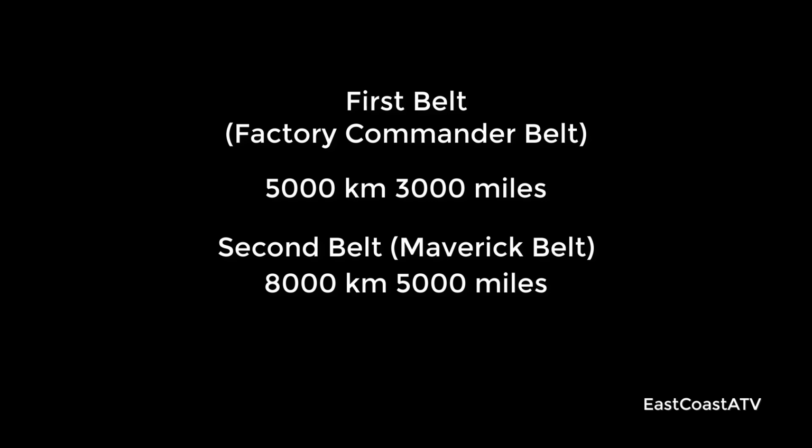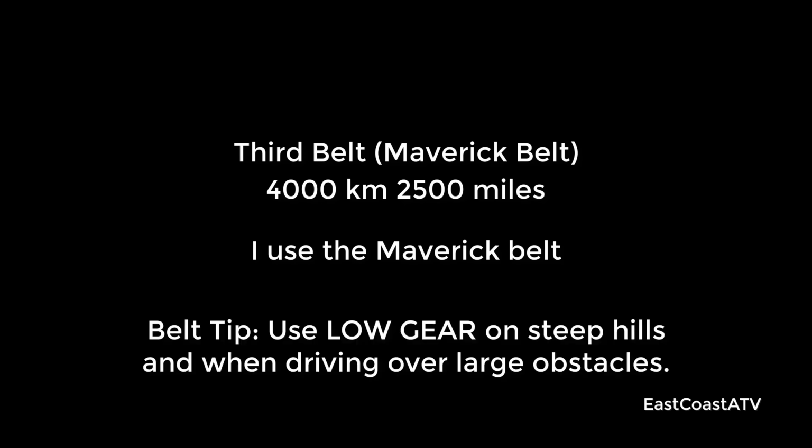The second belt was changed 8,000 kilometers or 5,000 miles later. It was showing a bit of wear, but it probably would have lasted a few thousand more kilometers. The third belt currently has about 4,000 kilometers on it, and so far so good.